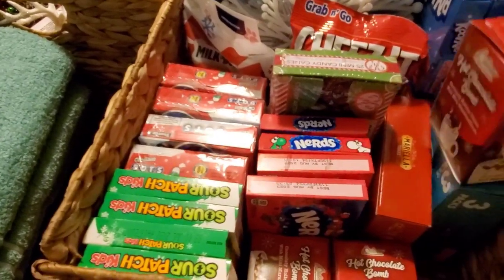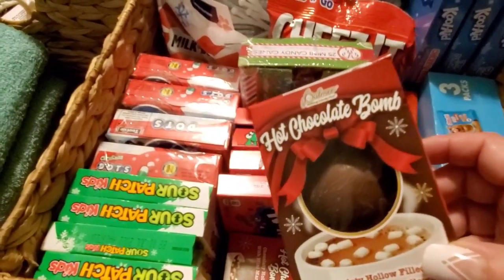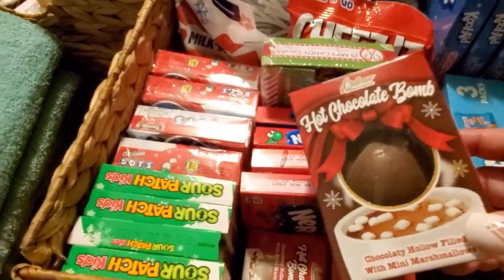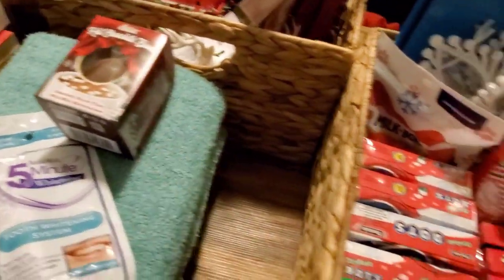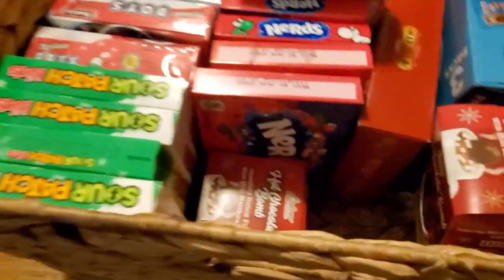I did grab 3 of the hot chocolate bombs. There we go. I don't know how amazing they're going to be, but for the kiddos, they're going to be fine. In hot chocolate, it'll be good. It'll be cute. It'll be fun. So there's 3 of those.